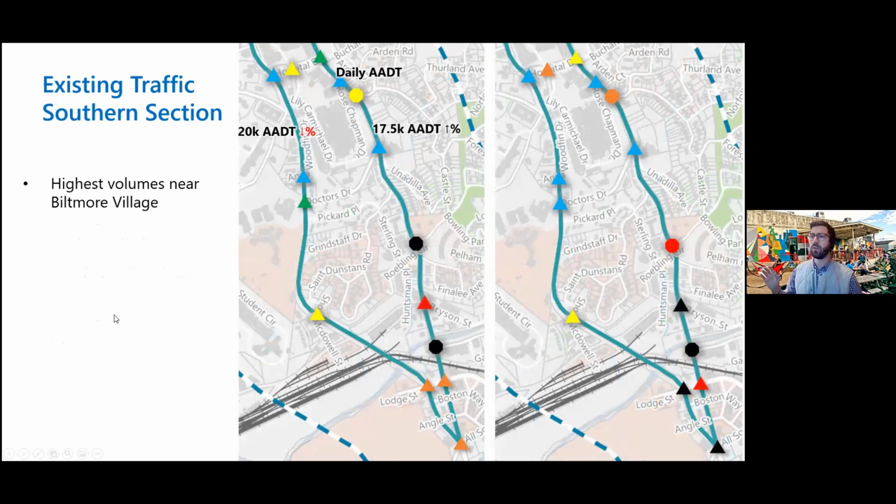Here, the highest volumes are in the southern part of the corridor near Biltmore Village, and volumes are higher than in the north. They're about 20,000 over on McDowell and 17,500 over on Biltmore. We've seen a small decrease over the last 10 years on McDowell and a small increase over on Biltmore. Looking farther south, this is where our highest daily volumes are, about 23,000 vehicles along McDowell and 18,000 vehicles along Biltmore. Again, a small decrease along McDowell, a small increase along Biltmore.